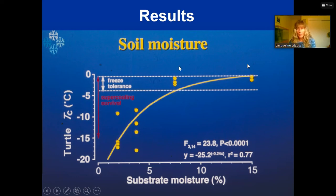So the point of all this again is that the moisture content of the soil has a profound effect on what happens in terms of ice inoculation, right? Freezing happens at a high safe temperature when there's lots of moisture, and then supercooling is possible at lower moistures, but if freezing happens, it's bad news. The turtle is dead. So if they can avoid freezing, they'll be okay. But if they freeze at these low temps, they will die in the nest. And the stats are showing you that it's statistically significant variation here.